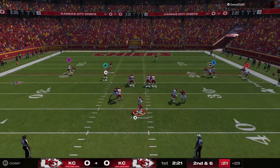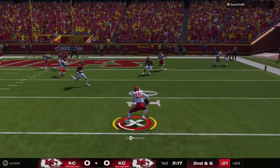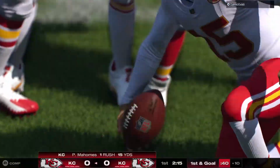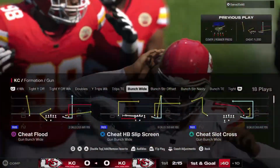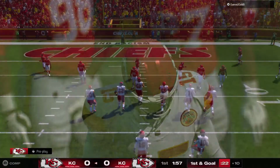Now Mahomes. Escaping the pressure right. And he takes it down to the 10-yard line. The escapability in evidence there, that one good for 15 and a first.